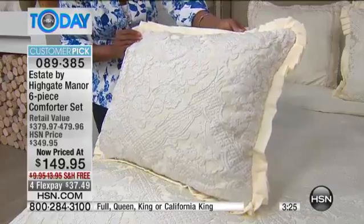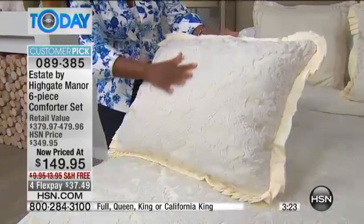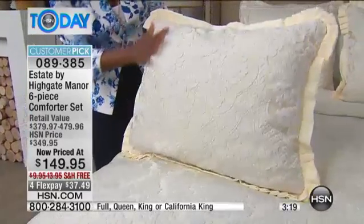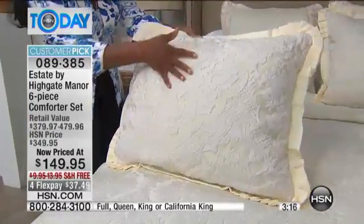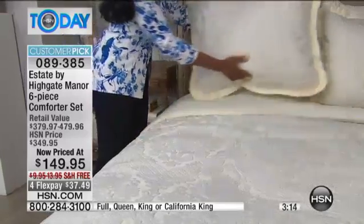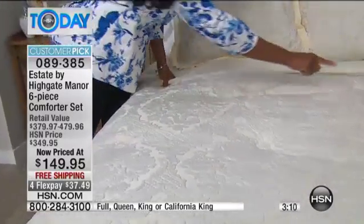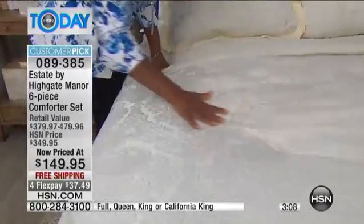I agree with you. It's definitely buttercream. Almost like when you get the whipped butter and it's a little bit lighter in color, like a cream, right? Yes, so that's what you're seeing here. This is like creme fraiche with the buttercream for the chef in you, right? Gorgeous. And it's so beautiful. And of course, it's got all of the stitching going throughout so that the fill will not shift.